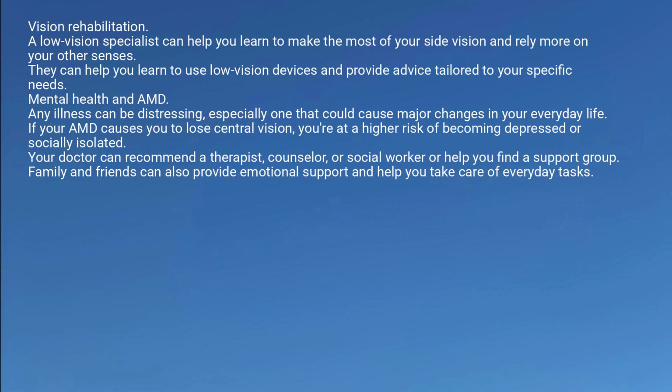Mental health and AMD. Any illness can be distressing, especially one that could cause major changes in your everyday life. If your AMD causes you to lose central vision, you're at a higher risk of becoming depressed or socially isolated. Your doctor can recommend a therapist, counselor, or social worker or help you find a support group. Family and friends can also provide emotional support and help you take care of everyday tasks.